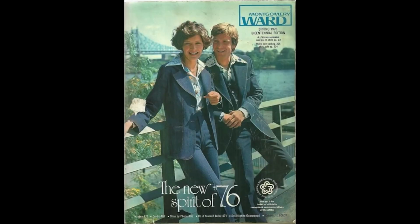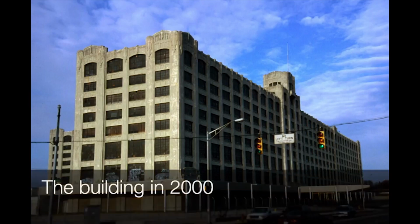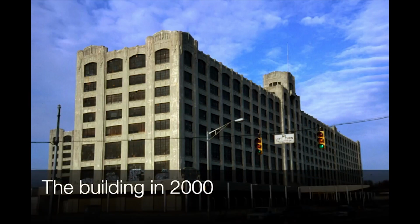By the 1960s, Montgomery Ward had merged with a group called the Container Corporation of America. And by the 1970s, Mobil Oil had bought that, so that Montgomery Ward was owned by Mobil. Mobil eventually shut down the catalog sales and then the retail outlet, and the building was vacant. But we're going to end on a good note.